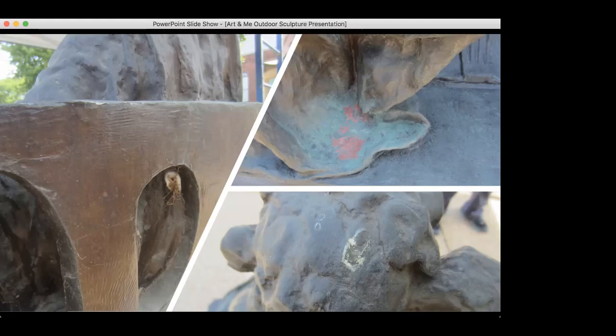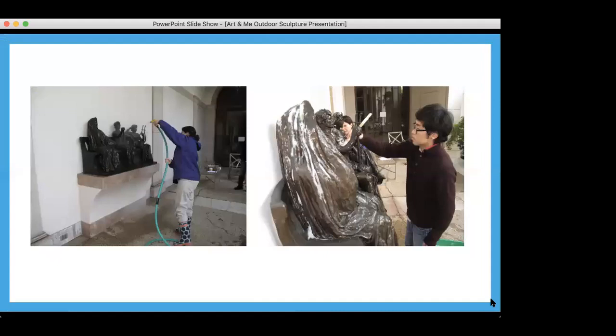So we do a lot of different things to help protect the metal and the surface on it, which is called a patina, so that it stays looking the way we want it to look and the way it keeps the sculpture safest. So there are a bunch of different things that we do. And if Laura wants to change the slide, we can talk about some of the things we do to keep it safe.